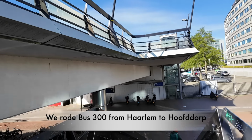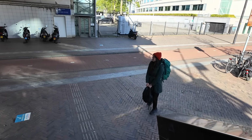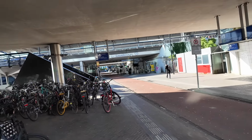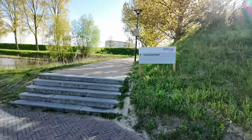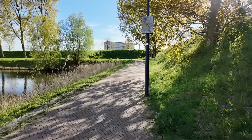We got off bus 300 in Hoofddorp, next to the Hoofddorp station. And we have our own little walking path to our hotel, InterCityHotel. Looks like this was farmland and nature that they just started building airport hotels on.